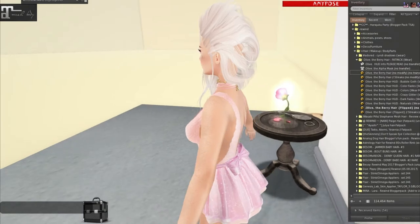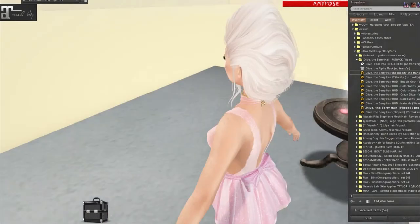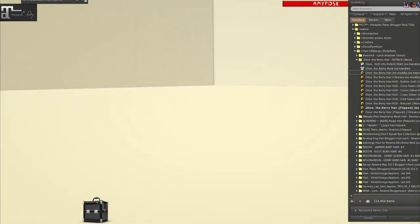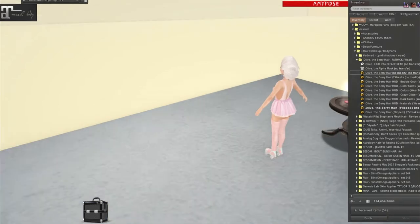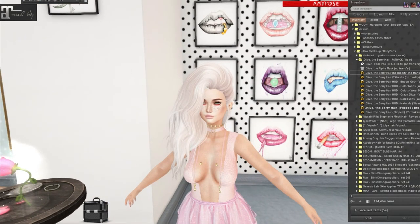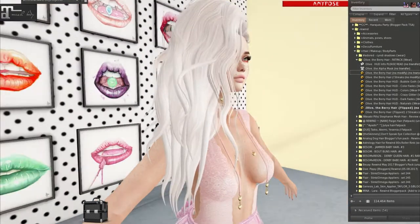How good that looks. Oh, I love it. It's still rezzing in the back, so I'll give it a bit. Okay, here we go. Now it's all loaded. Look how pretty this is. Her textures are always so good. I love them. If you guys have ever seen my older videos, Olive was one of the stores I did like a shopping haul of. I just own everything from Olive, and I still love it all.